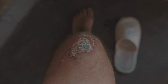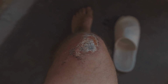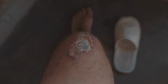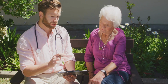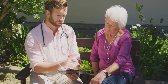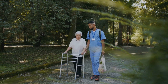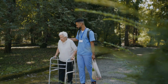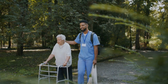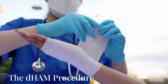They also create a protective barrier against infection and reduce inflammation, creating an optimal environment for wound closure. The use of amniotic allografts in wound care is revolutionizing the way we approach these challenging cases. By harnessing the body's innate healing potential, these allografts offer a promising solution for patients struggling with chronic wounds, providing them with new hope for a faster and more complete recovery.